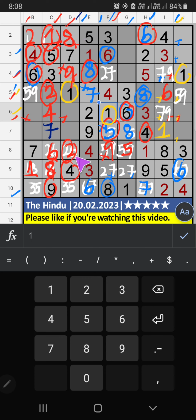Column D, 3 numbers are remaining, 3, 6, 5. 6th row, we have 3 and 6. So 3 and 6 can't come in this cell. It will come in one of the 2 cells. We will confirm later. 10th row, we already have 6. So 6 can't come in these cells. The 6 is confirmed here. Then we can confirm 3 also here. Then column D, only one number is remaining, 5. 5 is confirmed here. Then 7th grid, only one number is remaining, 5. 5 is confirmed here.